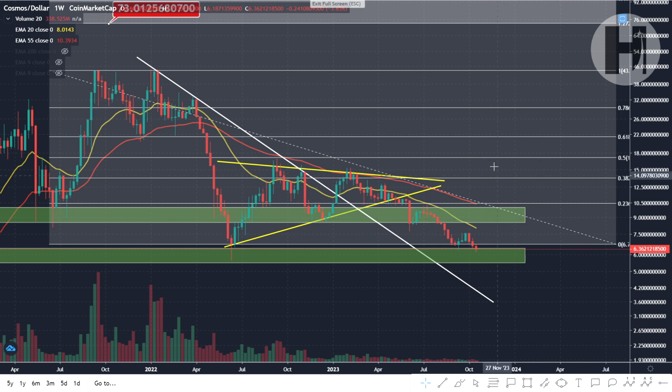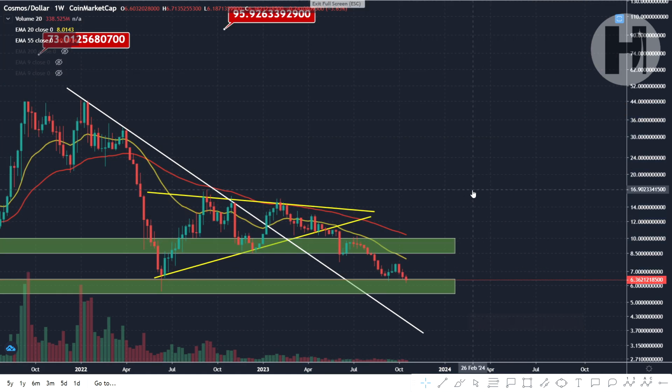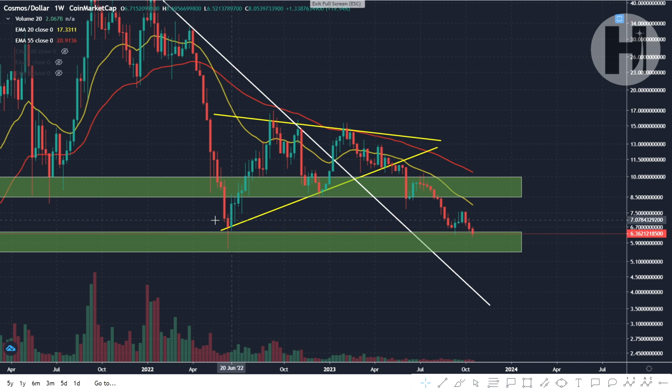Now, one other thing that I want you to keep an eye on is this fib that we're going to remove, because we've already lost this June 2022 low on the weekly chart. So on the weekly, we're already below this with an open candle. So that's not going to be very good. Now, if we actually manage to close the candle above $6.70, that would be a perfect double bottom pattern.